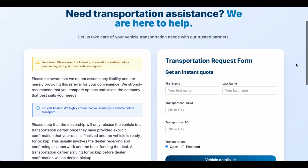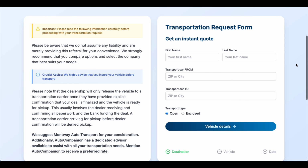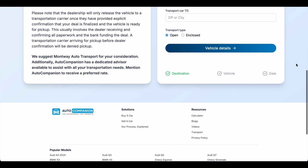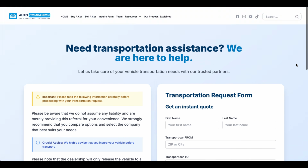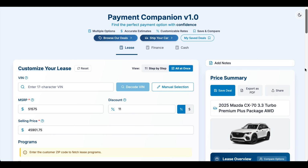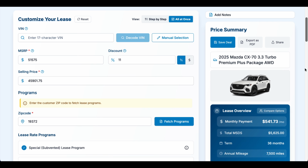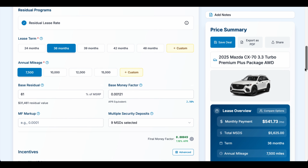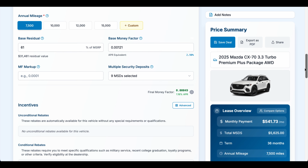Anyway, with this new leasing calculator, it still shows you the interest rates, the residual values of a lease, and the incentives that you can get in your local zip code. It still shows you all of that, but it's also been updated to account for multiple security deposits, or MSDs. This is different from putting money down, because MSDs are a refundable deposit that you get back at the end of a lease. The reason for doing this is so you can save on the interest rate of a lease.